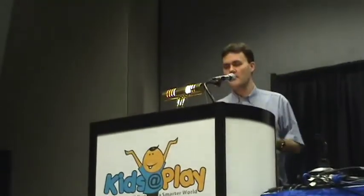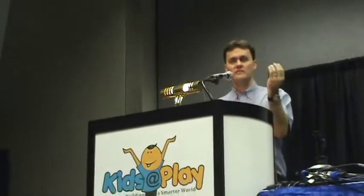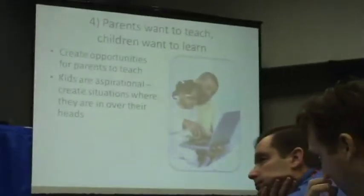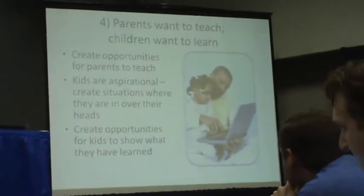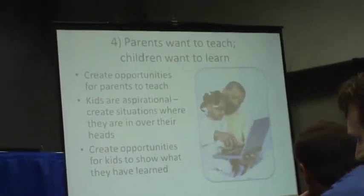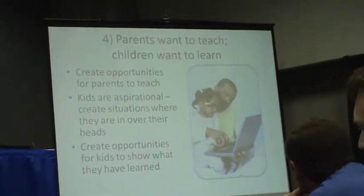And so it often creates these conversations between the kids, and the kids come away feeling like they've been led into the adult world, and the parents feel like they've done something, they've explained something, and there's a connection, and it's nice. So if you create games where kids are in a situation over their heads, but the parents can help with it, that's good for everybody. And you want to create opportunities where kids can show what they've learned too, because they're very proud to do that, and parents are always pleased to see when a child's learned something.